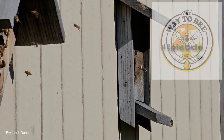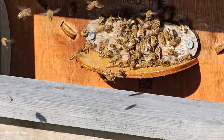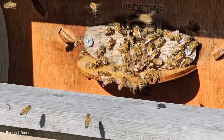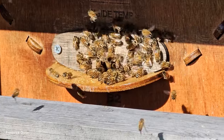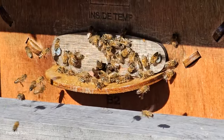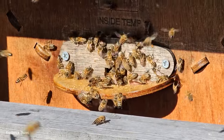So what do we have? Sunshine in the bee yard and temperatures about 45 degrees Fahrenheit. But then of course you add the sun, and what do we get? Lots of activity. So I thought this would be a great opportunity to update the Ivory Bee Hive.